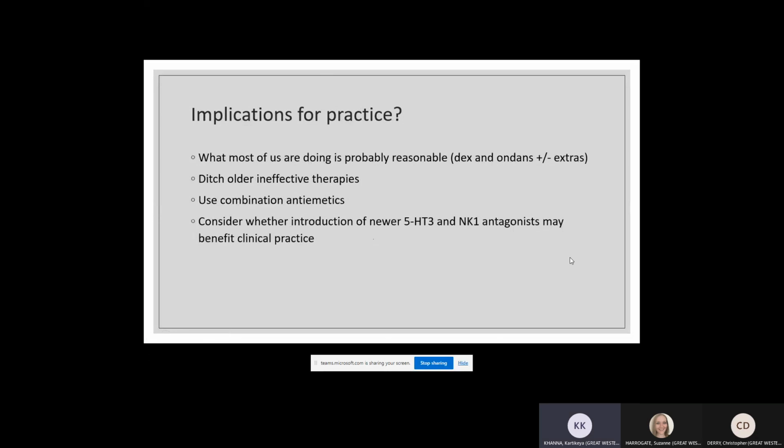So what does this mean for us? I think the bottom line I took away from it is it's relatively reassuring. What it shows is that what most of us do is efficacious and safe from a big evidence base. So dexamethasone or ondansetron in combination, plus or minus something extra, was shown to be both effective and safe in helping post-op nausea and vomiting. So I think that is reassuring.